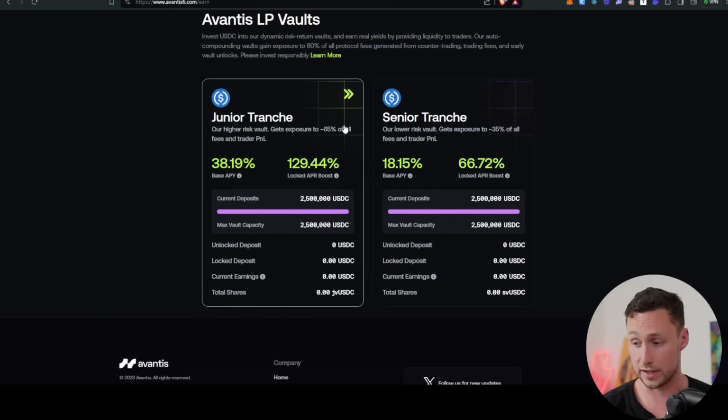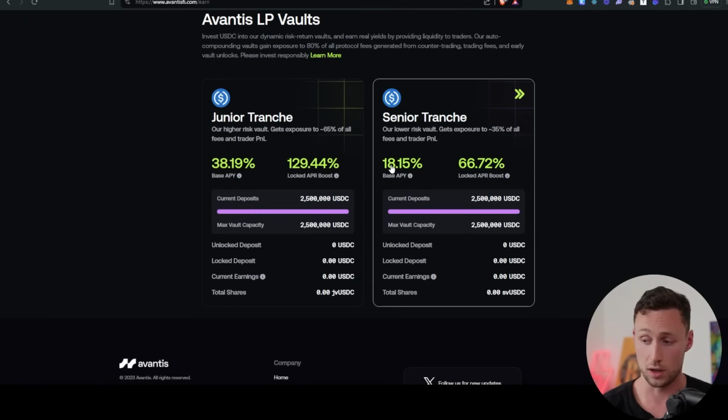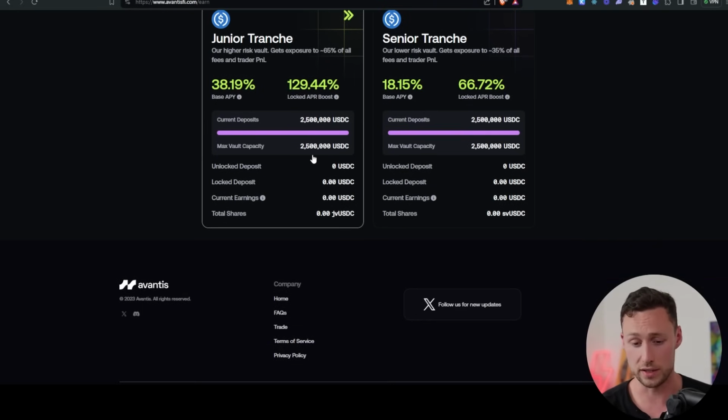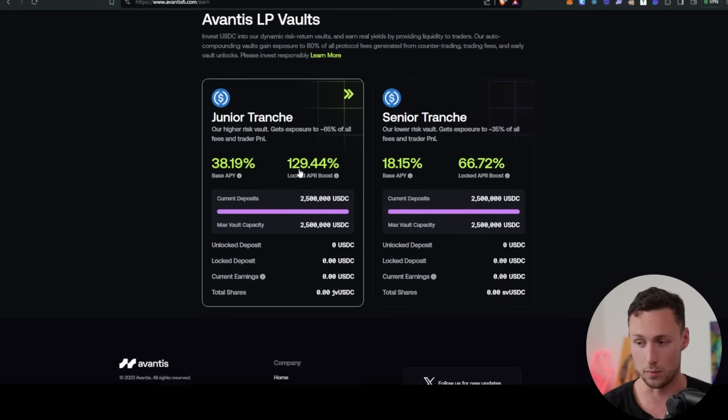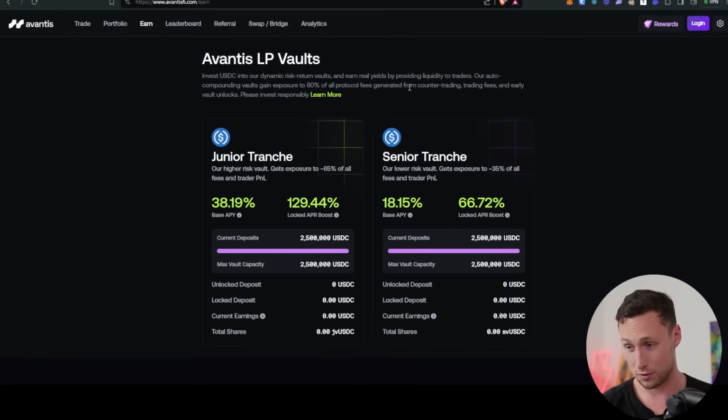And by providing liquidity to traders, you can earn a base APY of 38.19% on the junior tranche or 18.15% on the senior tranche. And the thing I would note is even though you're depositing USDC, first off, the vault is full right now, so you'll have to wait for the vault to open before you can deposit anything. But if you're able to deposit, even though you're depositing USDC, it's not risk-free because you are providing liquidity to traders.